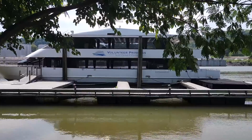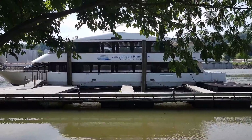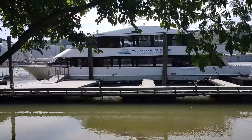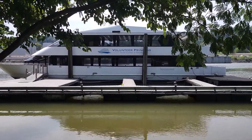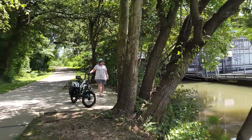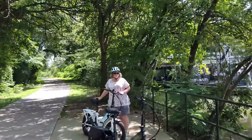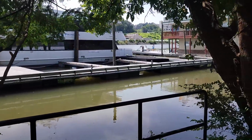Yeah, so this here is the Volunteer Princess Yacht Cruises and Events. Looks like they have a bar inside. So I'm assuming you can rent this maybe for a special occasion, or they do cruises on them. Yeah, it's a pretty big yacht. And there's a couple yachts in here. Of course, we stopped for a second to smell the roses, right? In this case, boats, or yachts. Yeah, it's a pretty cool little area along the river.